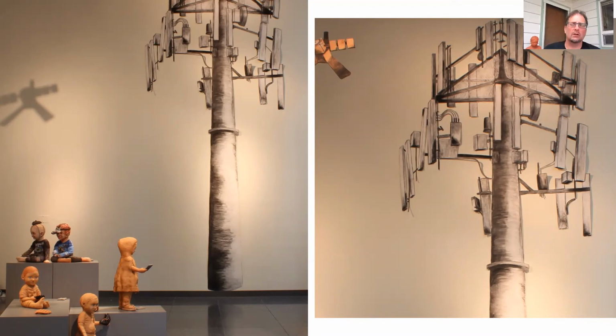These cell towers are real common, I know. They're incredibly ugly. So it's interesting to me that they are not always noticeable because we see them so often.